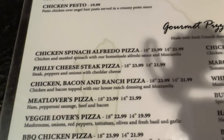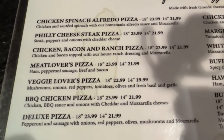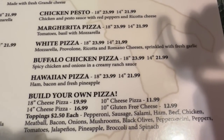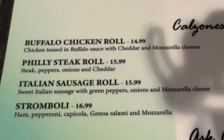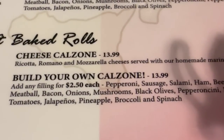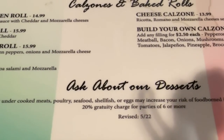Gourmet pizzas. A few choices there. They have a meat lover's pizza, barbecue chicken, white pizza, buffalo chicken, and Hawaiian, or build your own. Calzones and baked rolls. Buffalo chicken roll, Italian sausage, stromboli, cheese, calzone, and build your own. And ask about our desserts.